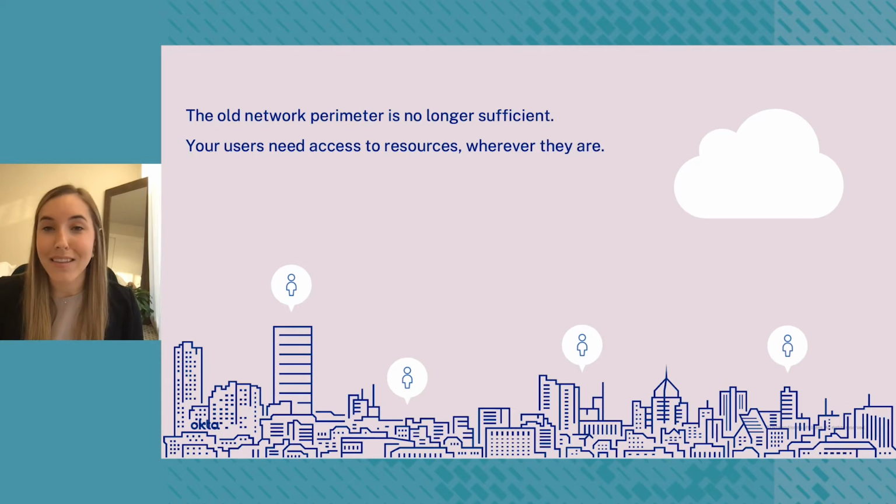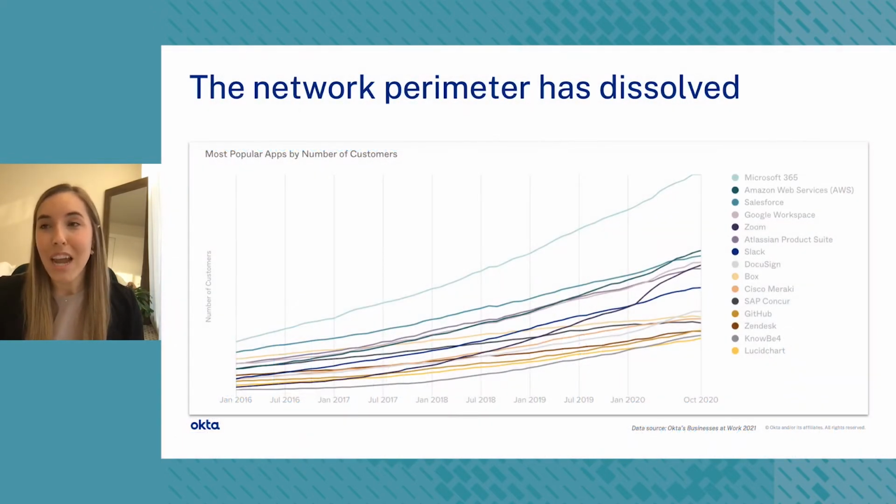Not only are people accessing your resources from more locations than ever, with working from home policies due to the pandemic and the increase to dynamic work, but with the move to the cloud, your sensitive data is now also outside of the traditional perimeter. In our most recent Businesses at Work report, you can see here that the adoption of these cloud applications is continuing to grow year over year. In addition, the average number of applications per organization is also growing exponentially. Organizations are deploying more tools and more cloud applications than ever before.